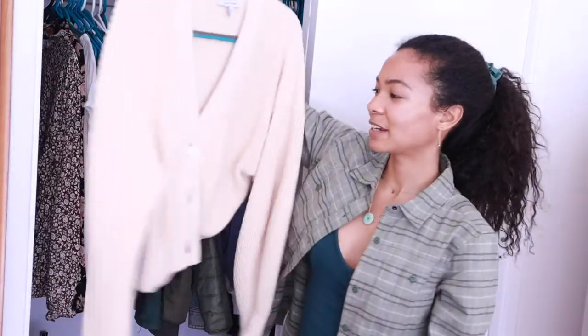Oh, this is my cardigan from And Other Stories. Oh my gosh, I wear it so much. I love this cardigan. This is staying.